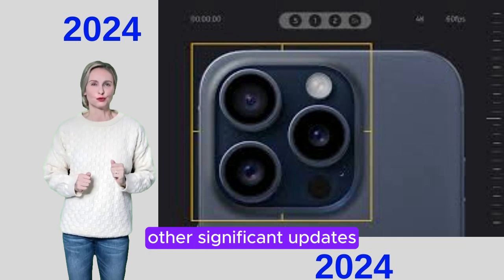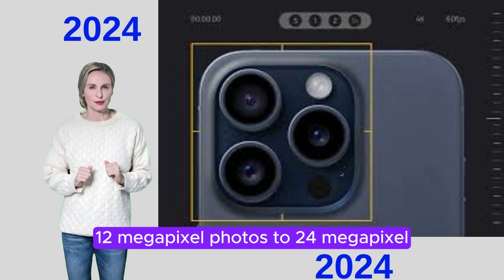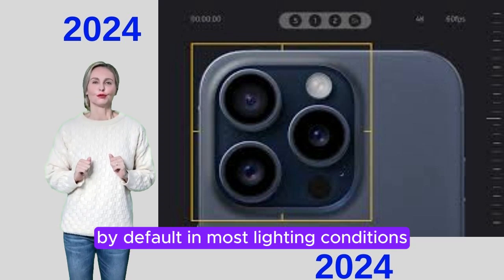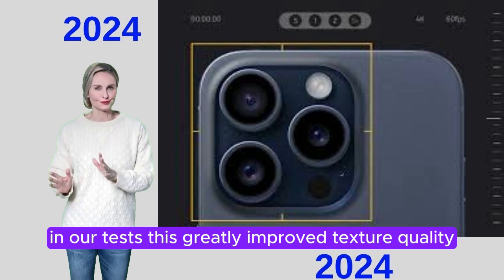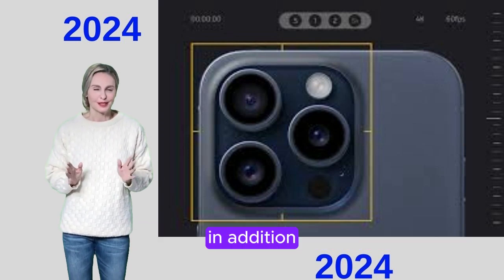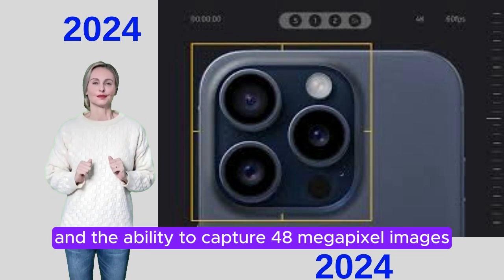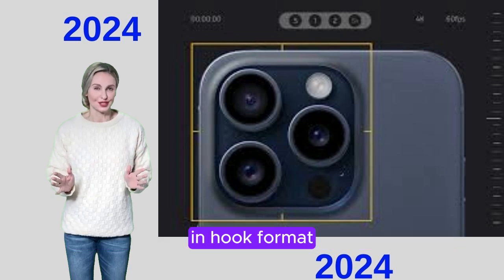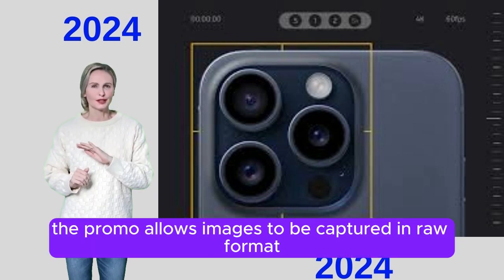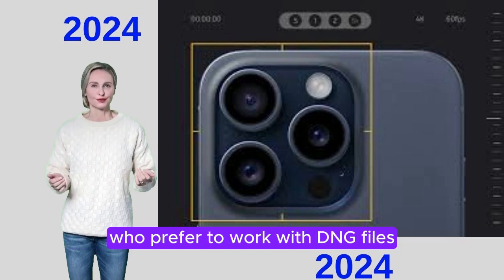display. Other significant updates compared to previous generation iPhones include the jump from 12 megapixel photos to 24 megapixel by default in most lighting conditions. In our tests, this greatly improved texture quality, especially in close-up portraits. In addition, the device now offers different customization options and the ability to capture 48 megapixel images in HEC format. The Pro mode allows images to be captured in RAW format, opening up new possibilities for advanced users who prefer to work with DNG files.